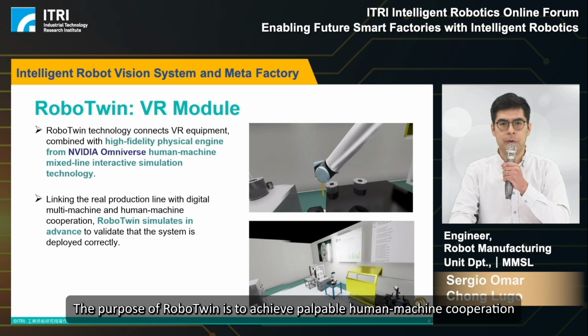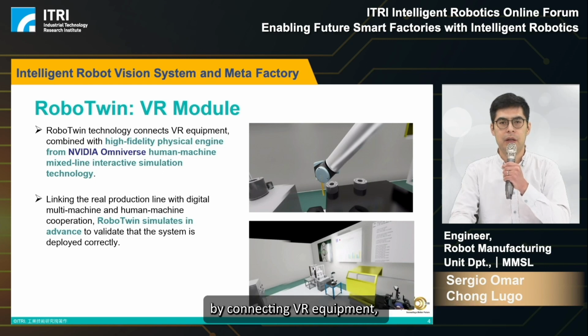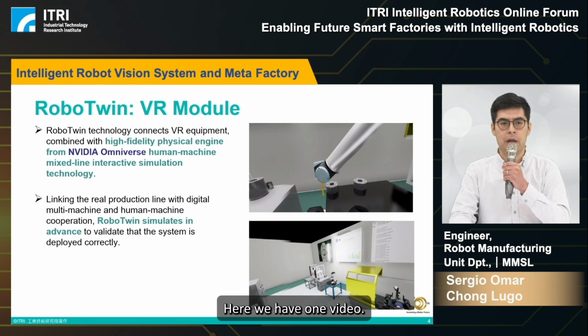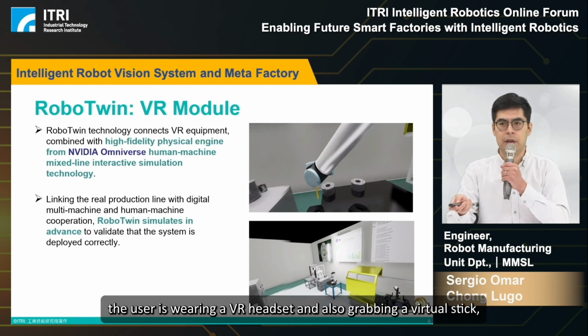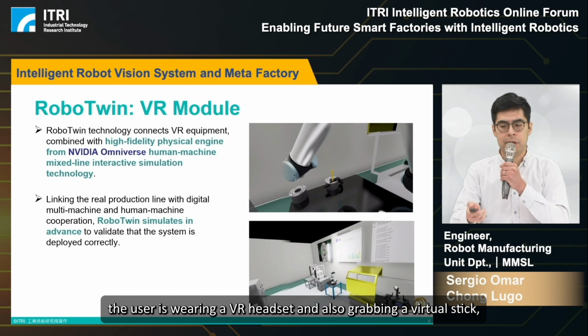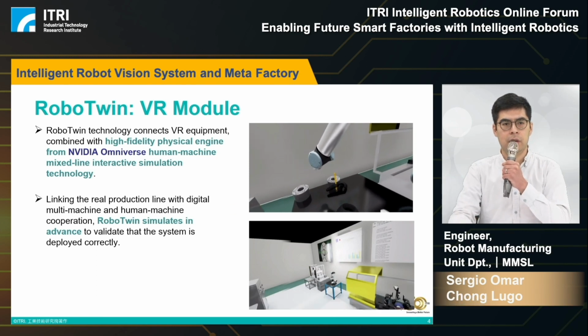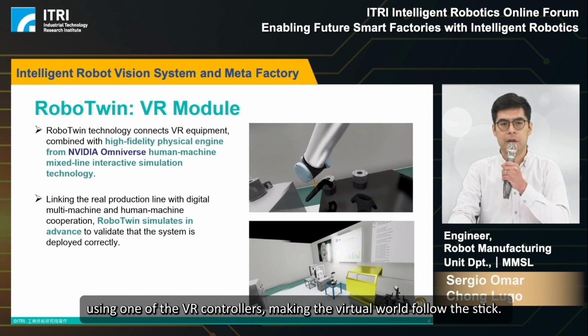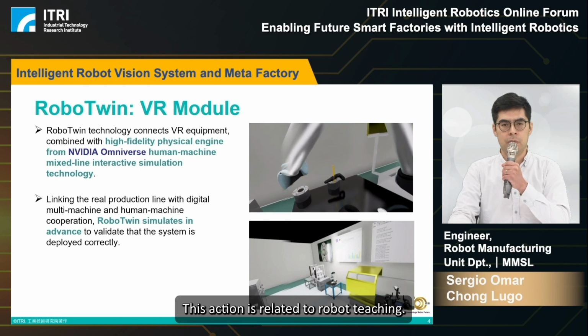The purpose of RobotTwin is to achieve humane human-machine cooperation by connecting VR equipment combined with high-fidelity physical engine from NVIDIA Omniverse, resulting in a human-machine mixed interactive simulation technology. Here we have one video. For instance, the user is wearing a VR headset and also grabbing a virtual stick. Using one of the VR controllers, making the virtual robot follow the stick. This action is related to robot teaching.